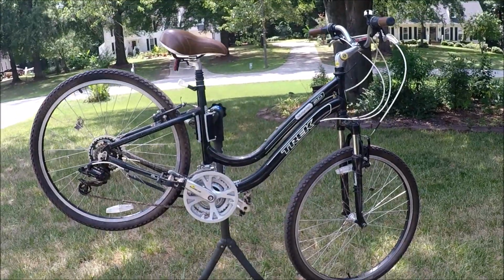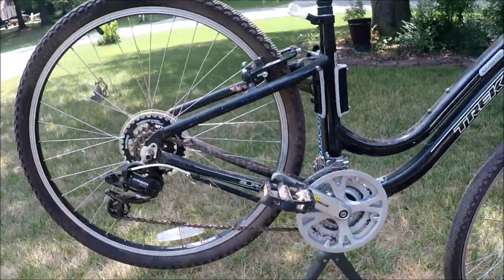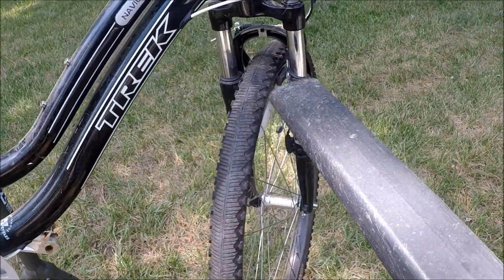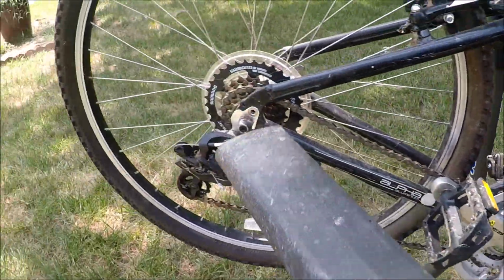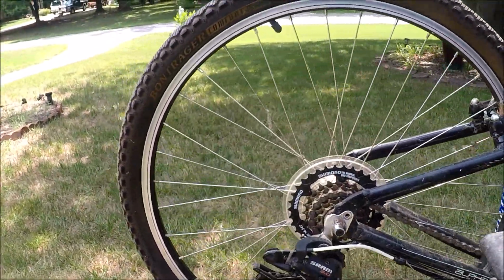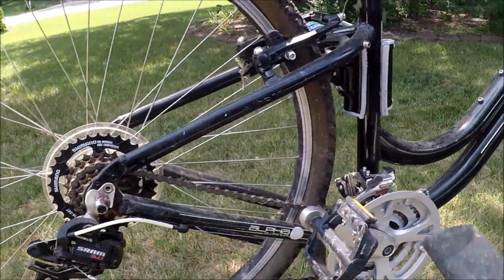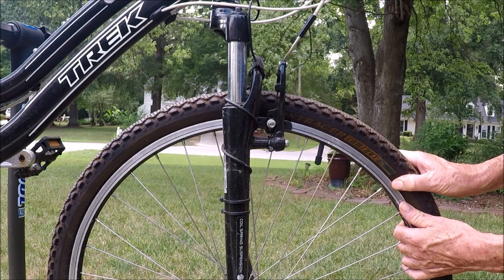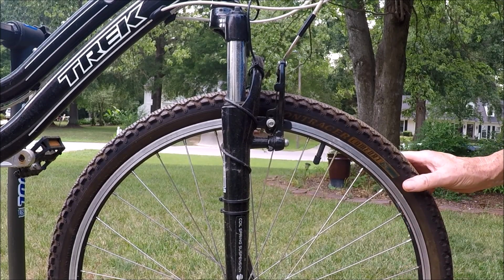And we got the bike on the bike stand. First thing we're gonna do is just blow all this debris off. See if we can actually move the tire on the rim and straighten out this valve stem. There we go. Now let's put some air in this tire.